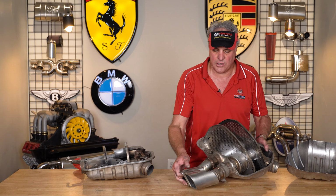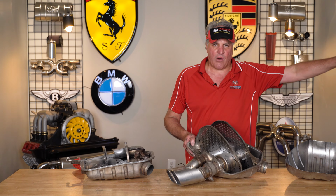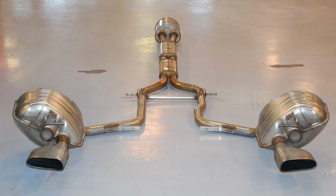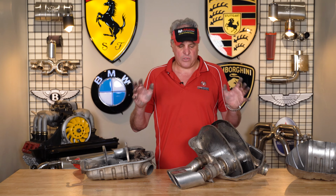Now you might be saying, what about the PSE exhaust? Well, here you go. Here's the PSE factory muffler. Once again, the exhaust is coming out of the engine, running all the way under the chassis, lots of resonators and mufflers. Most Panameras, if you've been around them, are literally a wonderful car, but a total grocery getter. No visual difference, no audible sound difference, and they're really quiet.